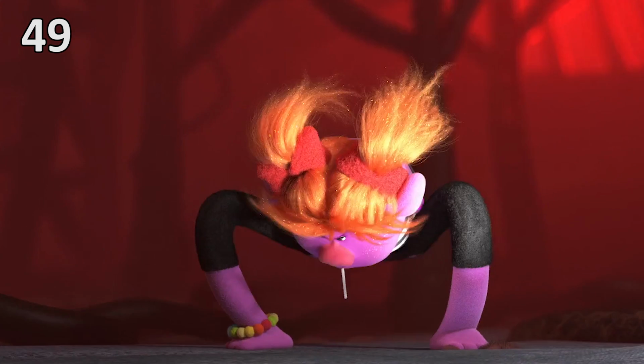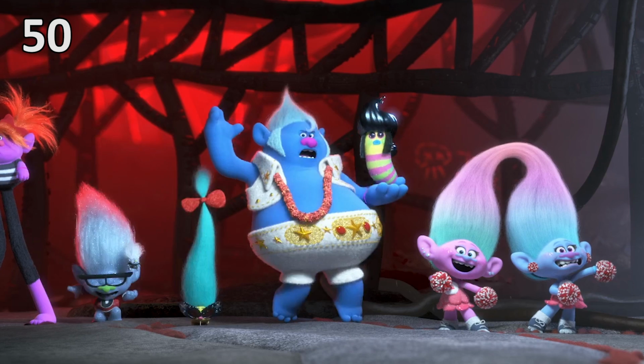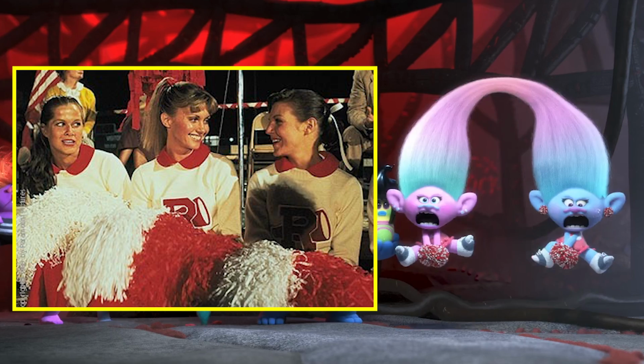Biggie and Dinkles each take on a different look from Elvis Presley. Legsley has a black and white striped outfit that references Elvis's Jailhouse Rock, and Satin and Chenille's clothes and red and white pom-poms are nods to the cheerleaders in the musical movie Grease.